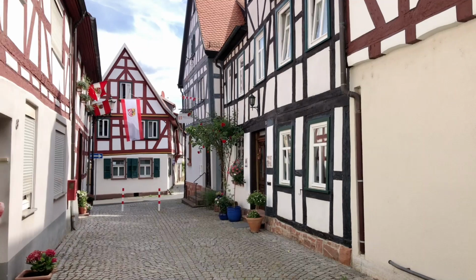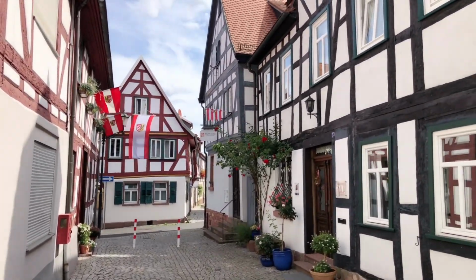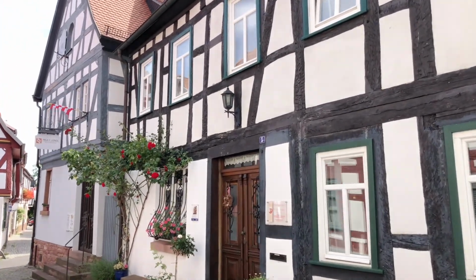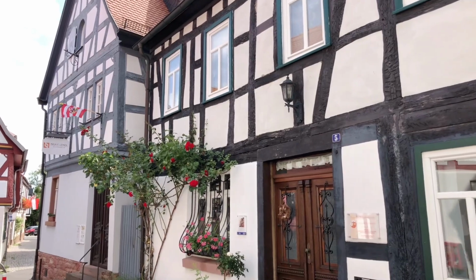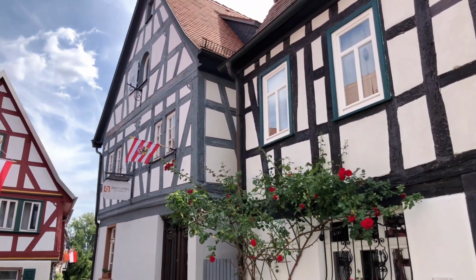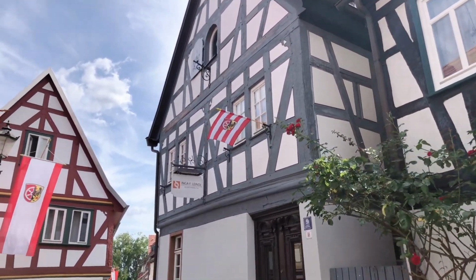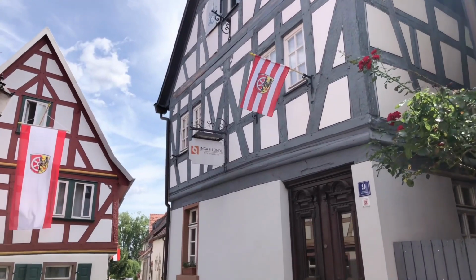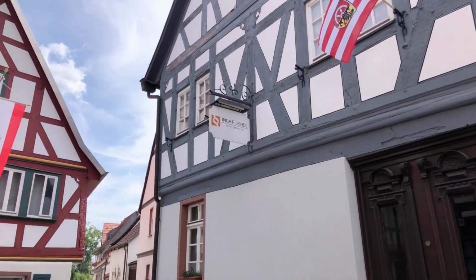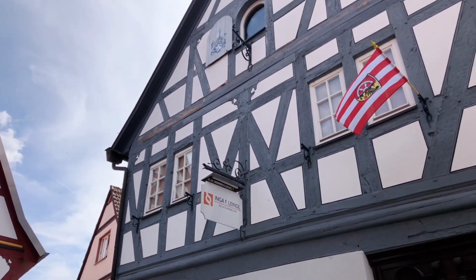But later on, in the 70s and 80s especially, the town, the city council, with the support of the Hessen government, started to get those houses beautifully restored. I mean, as you can imagine, it's a huge task, and very expensive. And especially because they are in the old city, they have special requirements by law.